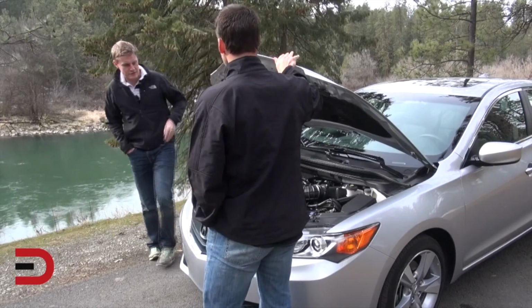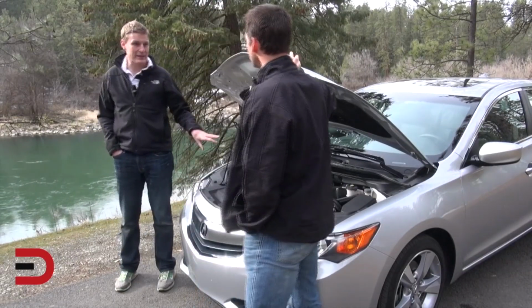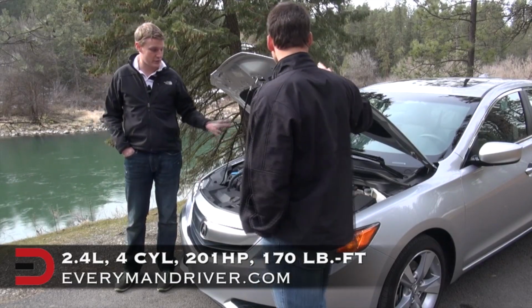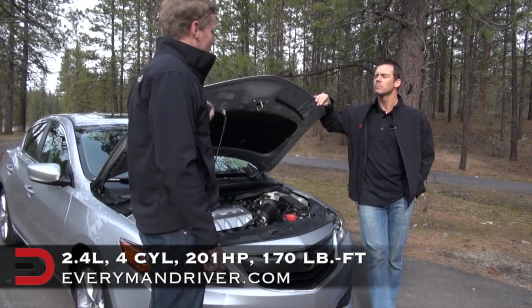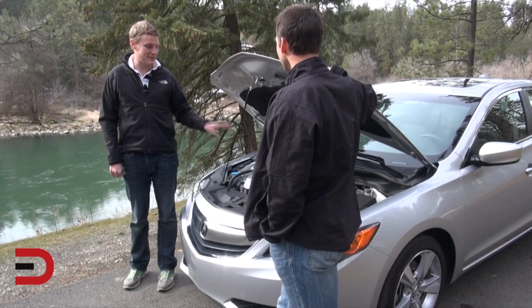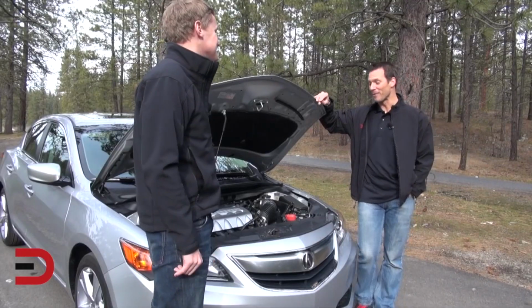Alex? Yeah, the engine we've got in this particular ILX is the 2.4-liter dual overhead cam 4-cylinder. It's got 201 horsepower, 170 foot-pounds of torque. It's a really rev-happy engine. Great little thing. Definitely rev-happy.